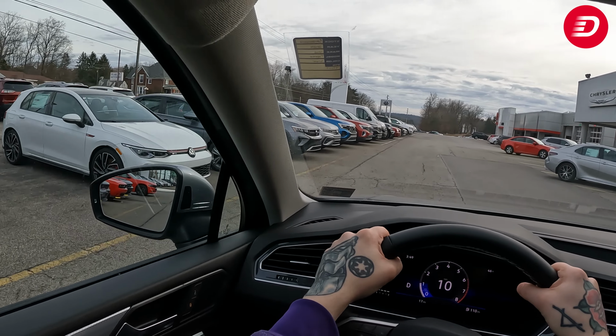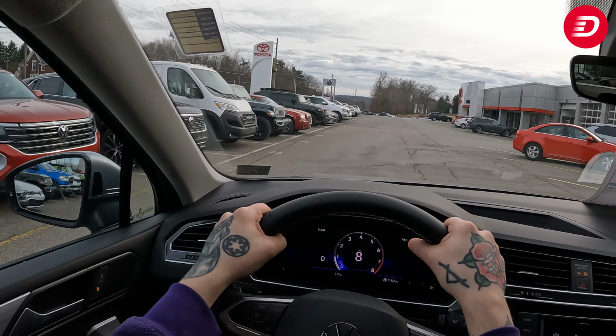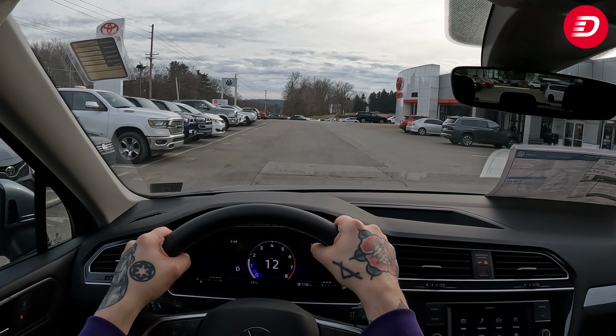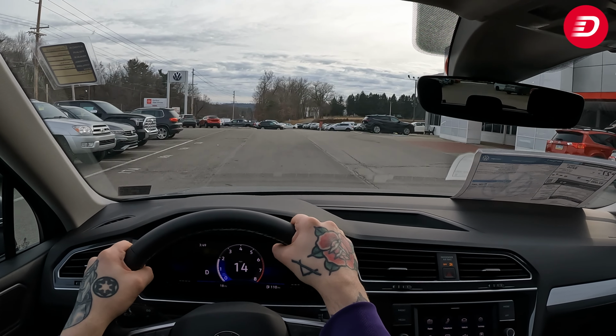So you can see we have plenty of vehicles in stock here at Deal Volkswagen of Butler. Let's park this.